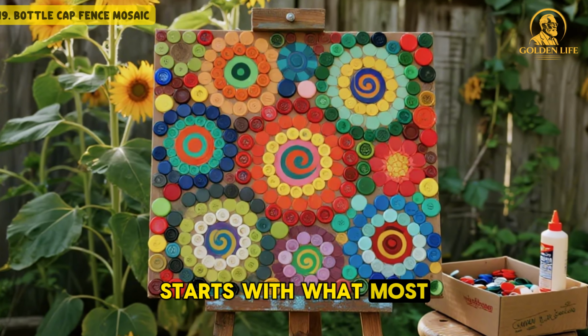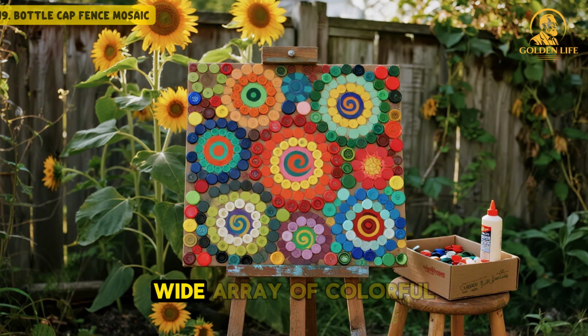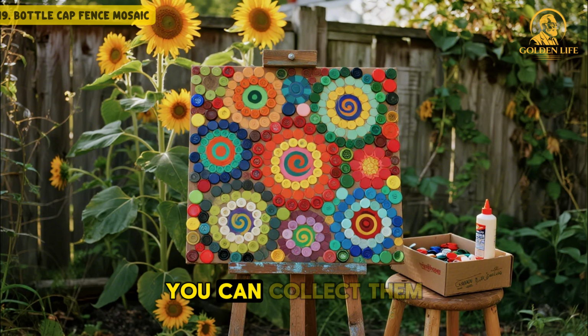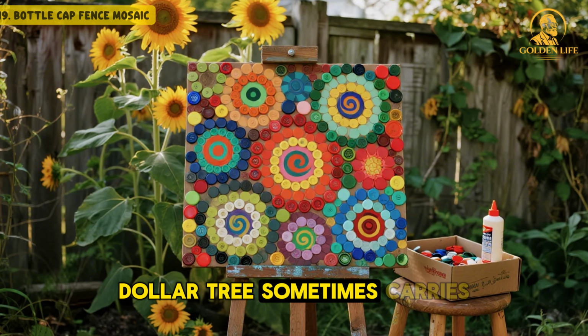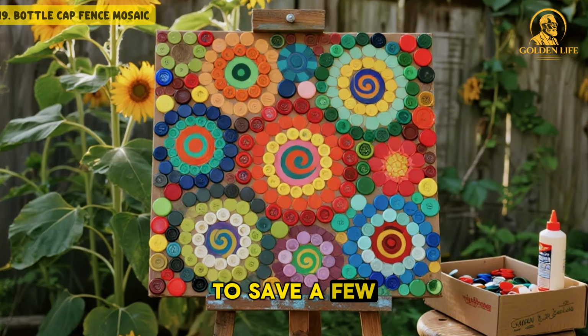It starts with what most people toss away: plastic bottle caps. Begin by gathering a wide array of colorful caps: red, green, yellow, blue, white. You can collect them from juice bottles, water bottles, even laundry detergent lids. If you need more, Dollar Tree sometimes carries caps in craft kits, or you might ask friends and neighbors to save a few for you.